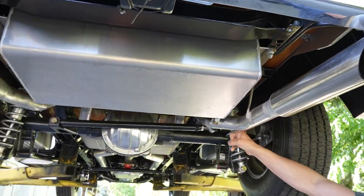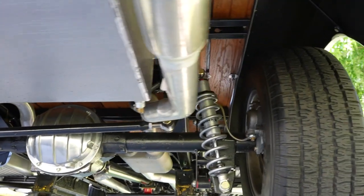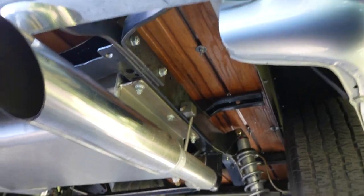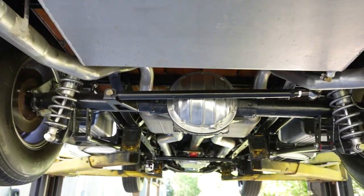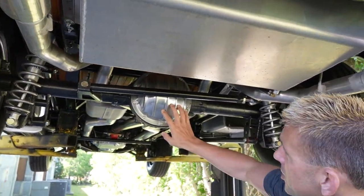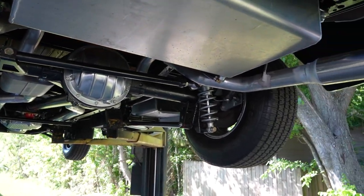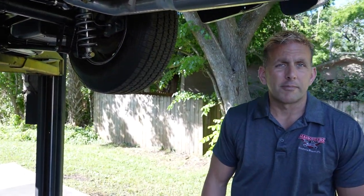You can see down the driver's side, down the passenger side. Rear end pumpkin's good. What a beautiful truck. We don't get a truck of this caliber and quality around very often, so snatch it up. Let's discuss how to pay for this beauty.